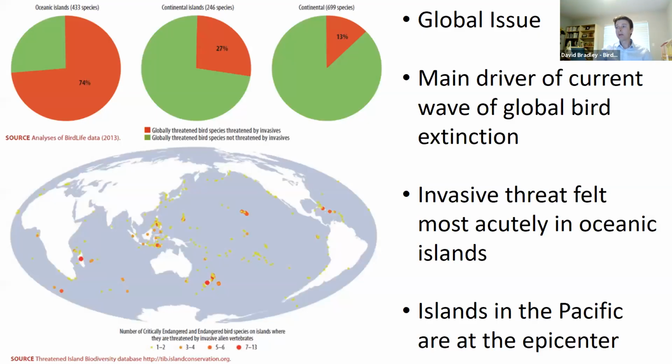We know that globally, oceanic islands have seen 74% of known bird extinctions, the vast majority of which have been caused by introduced species, which is a shocking number. And since 1500, 71 bird species have gone extinct for this reason. And hundreds of populations of other species have also been extirpated.